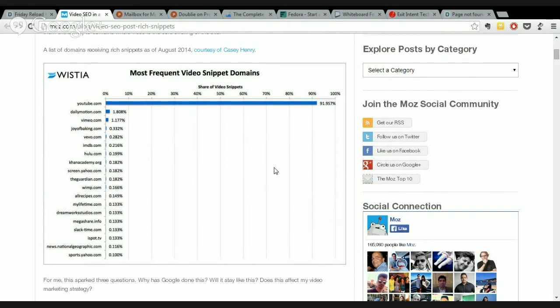91.95%. The closest one is Dailymotion at 1.8%, then Vimeo at 1.1%, and then it drops off to 0.3% and just keeps going down from there. So basically the only thing that's showing up for video snippets is YouTube. Now, why did Google do this?